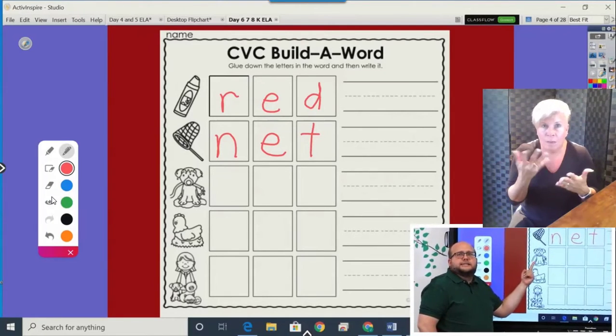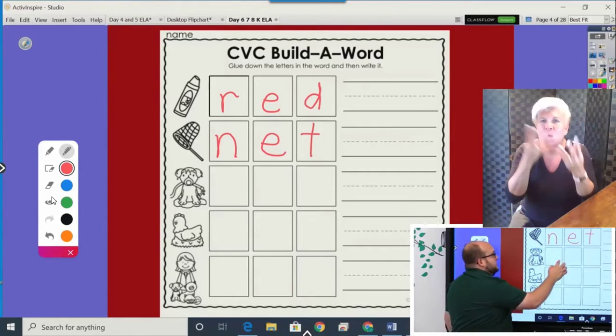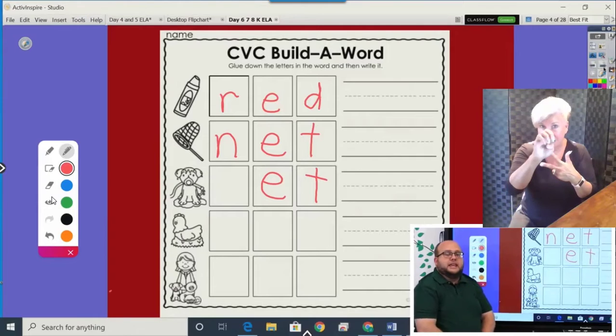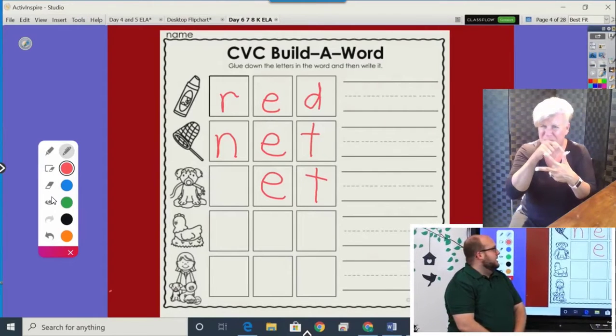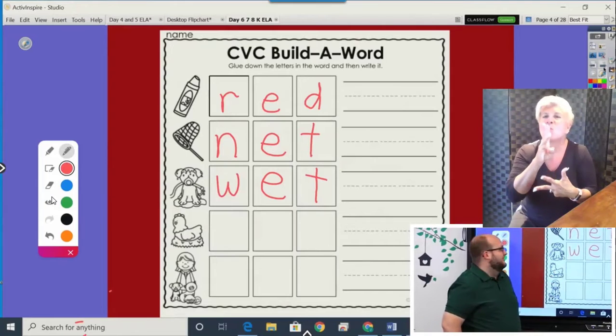What's wrong with that dog? He's got a hose. He's all wet. So I know it's going to rhyme with net and have the same ending. The beginning is what's different. What goes at the beginning? W.